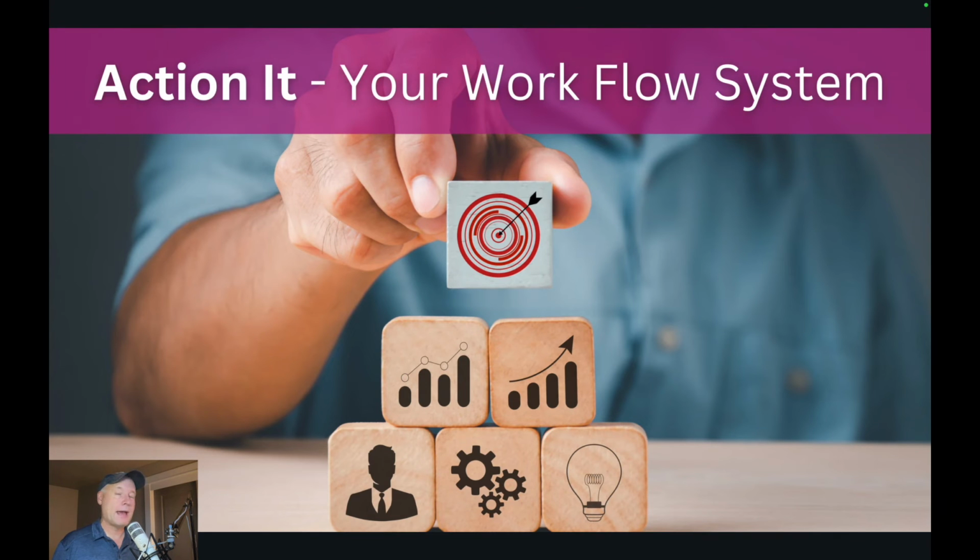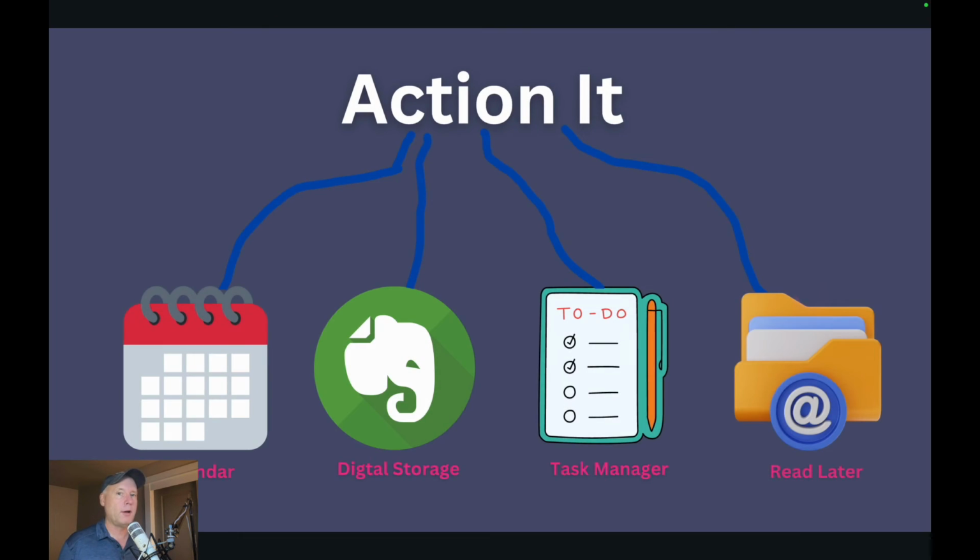Next up is to action it, and you're going to put this now into your workflow system. Now, your workflow system, which we'll talk about more as part of this course, probably should look something like this. So if it's a date to meet or something that needs to be done, you can get it into your calendar. If it's some information like a flight reservation, you put it into your digital storage system. If it's a to-do, you're working on a project and it's another step in that to-do or the beginning of a project, you put it into your task manager.